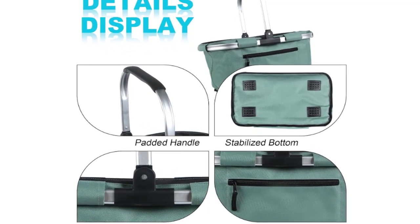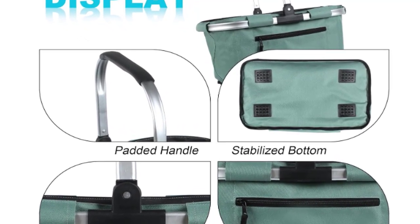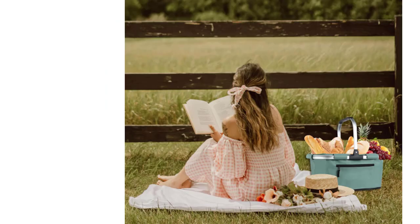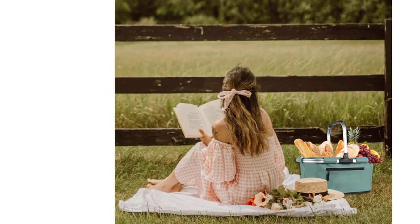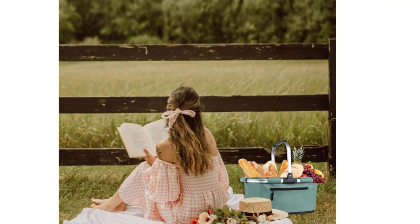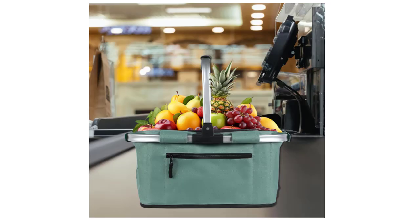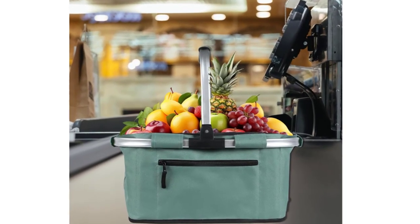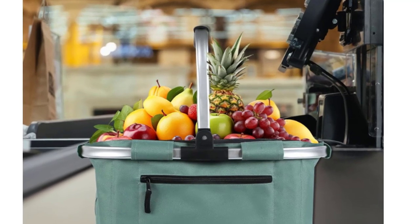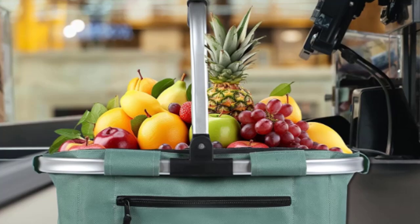The reinforced aluminum handle is sturdy, and the polyester material resists wear and tear. It doesn't offer insulation, so it's best used for dry goods or shorter trips. The structure holds up surprisingly well despite its minimalist frame, and the flat fold storage is perfect for apartment living or RV trips. It's a reliable, budget-friendly option for users who prioritize convenience and portability over insulation.